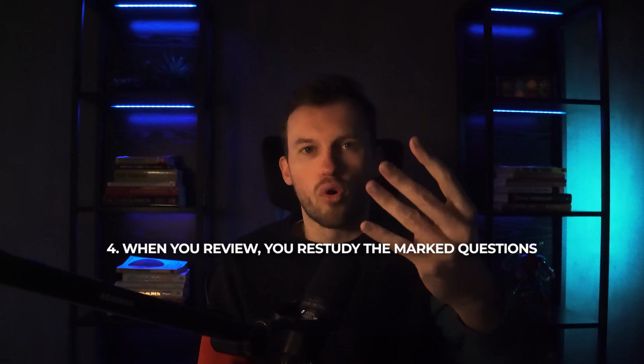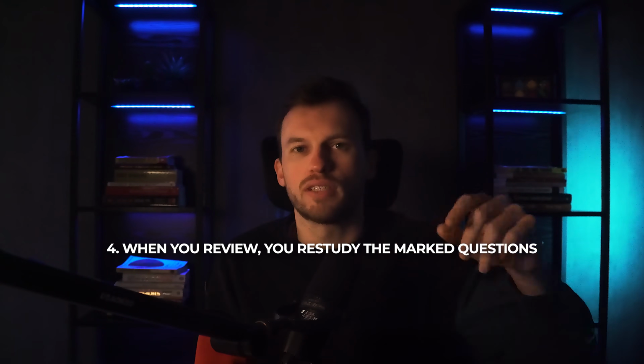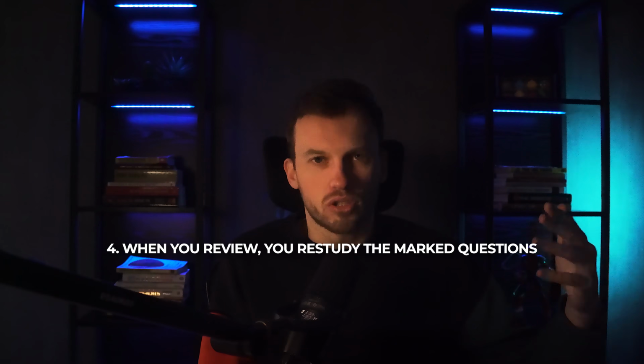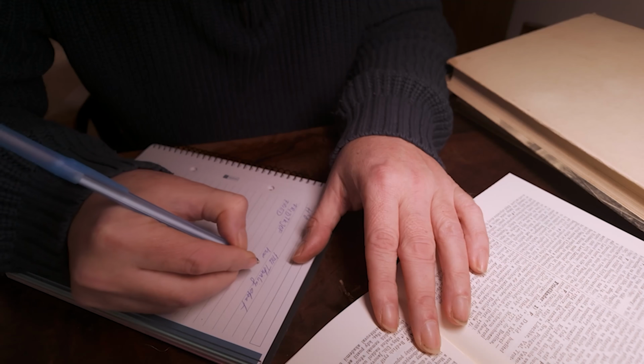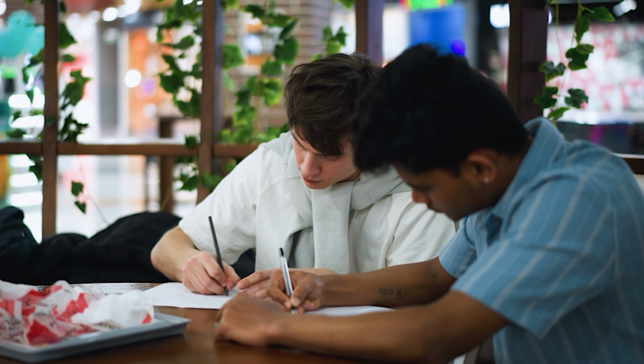Step number 4, whenever you review the notes next time, focus on the questions that you marked. The ones you already know don't need more time because you already know them. But the ones that you missed, they need more practice. And this is also implementing spaced repetition directly into your notes.